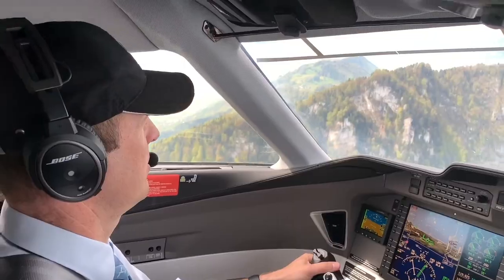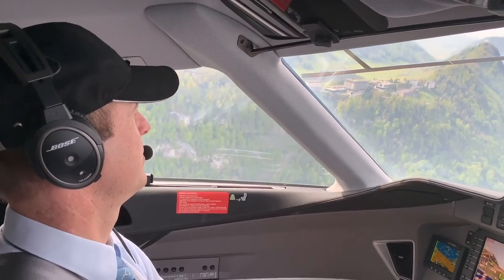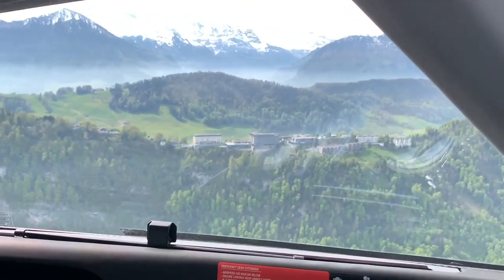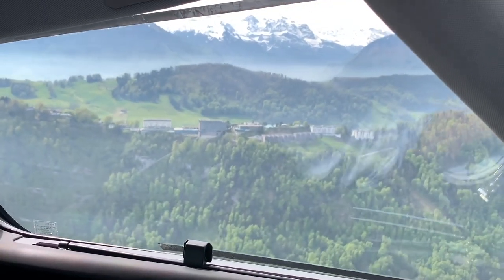Wow. This is also the famous one, the Bürgenstock or something. Yep, this is the Bürgenstock Resort. Look here, we have three down, flaps are at 33. 1-2-4, Stans, 2700.